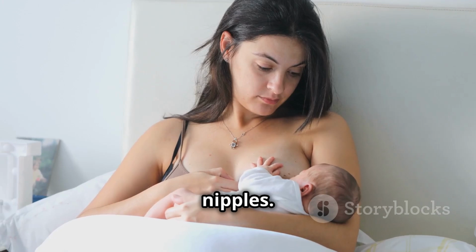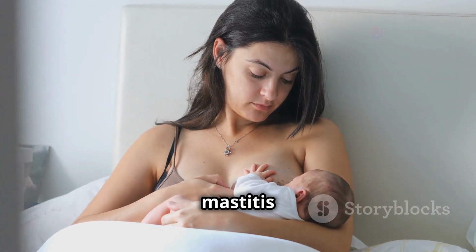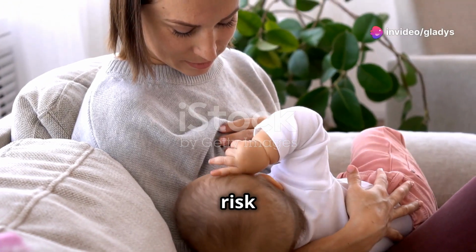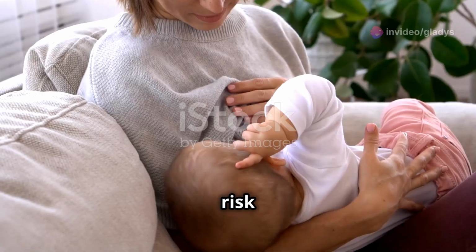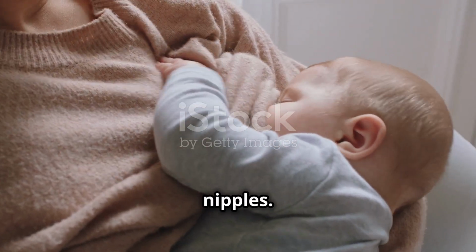Complications of cracked nipples. Cracked nipples can increase the risk of infections such as mastitis and thrush. In cases of bleeding nipples, there is a risk of transmitting blood-borne diseases like HIV, although this risk is generally low. Tips on how to prevent and treat cracked nipples.